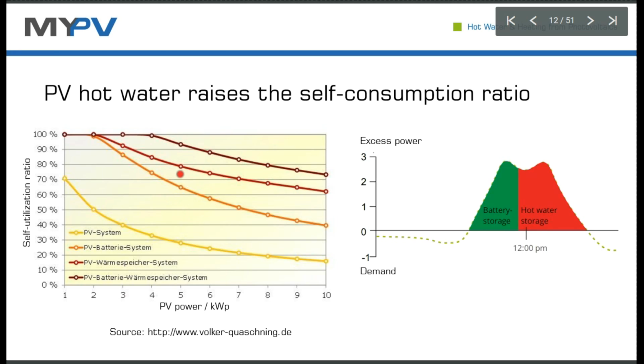First idea is always install a battery. So yes, you can increase your self-utilization ratio to around 60% or 66%. So 2/3 of the energy can be consumed in the building. But this is a huge investment here. As an alternative, I already mentioned it, we can install a MyPV system, and there we increase the self-utilization ratio even higher when we use the excessive energy for hot water heating.